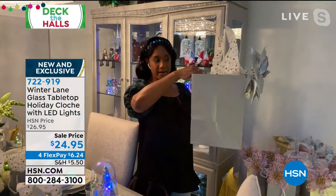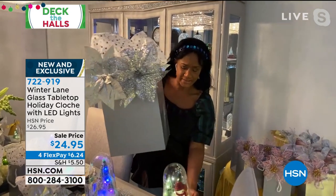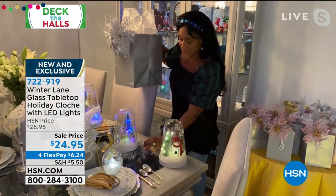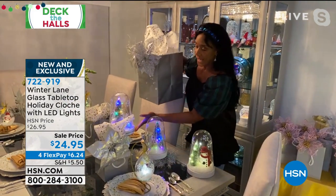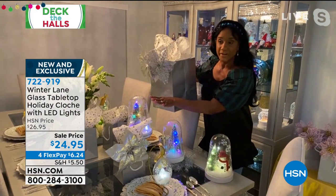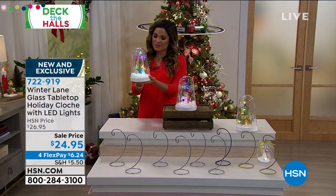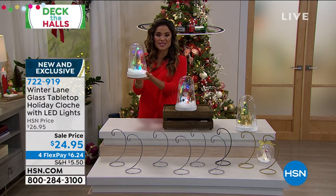So with the box, and look at the gloss. Look at the sheen. So this is gorgeous. Tabletop, you can put it on something if you want. If you have a little tinsel or greenery, you can elevate them if you want and replace your candle. Well, stunning. This is what you want to do this year. That is one you're going to want to pick up. I love the angel one with the multicolored lights.